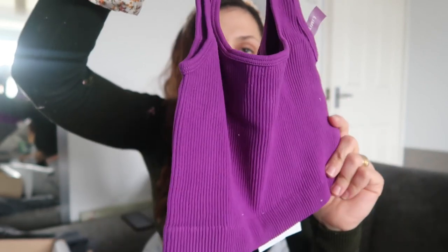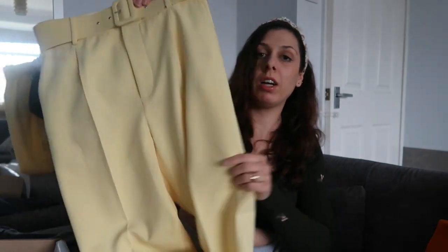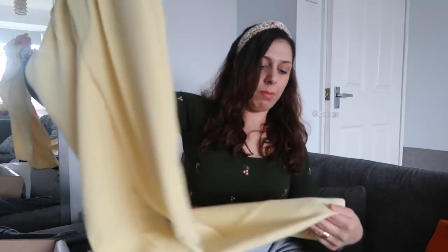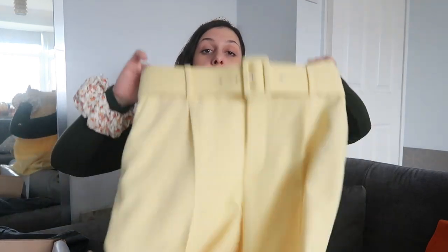There you go. Next thing I got is these trousers. Finally, are they linen? That's what it says. These ones are $29.99 and they come in different colors, so I thought I should get this bright color. I don't know why, but I thought let me be a bit more adventurous, because I always get brown, black, all these kind of colors. So I thought, let me just experiment this time. So I got this in large.